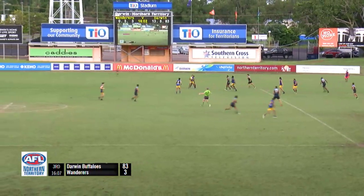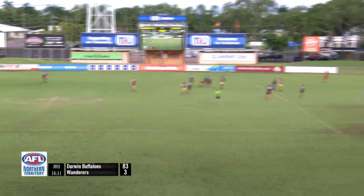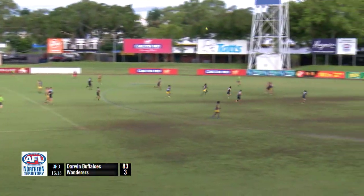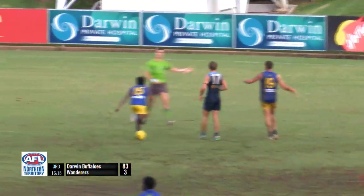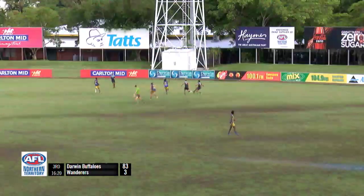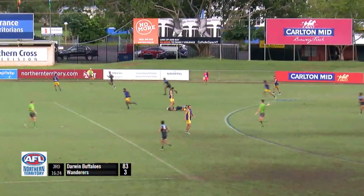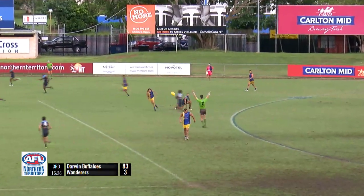So here we go. Umpire says play on. Not 15. Wanderers inside 50. Anderson being held onto, and it's a free kick every day of the week. Dobson giving that one away. So they've moved it pretty quick, trying to milk the 50.